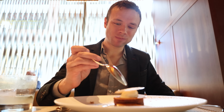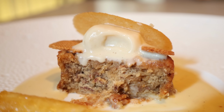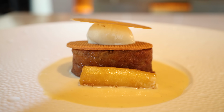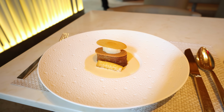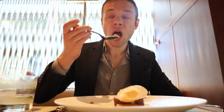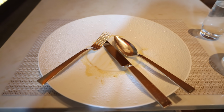The whole creation was really a salute to the banana, which was showcased in a variety of ways. The cake itself was on point. It was fresh, pleasant, and soft. A wonderful scoop of ice cream topped the concoction, along with some sort of cookies, which added a delightful crunch. Surrounding the cake were pieces of banana, which were very tasty. Finally, the bourbon crème anglaise complemented the whole thing perfectly. All in all, that was an excellent dessert, but my meal wasn't quite over yet.